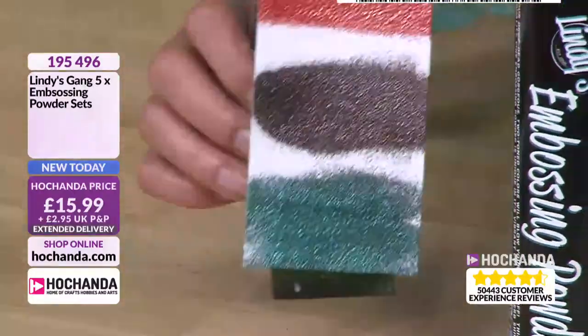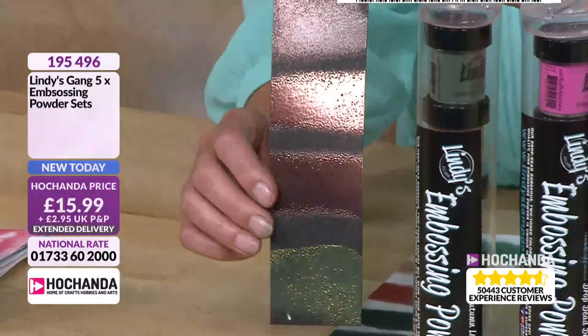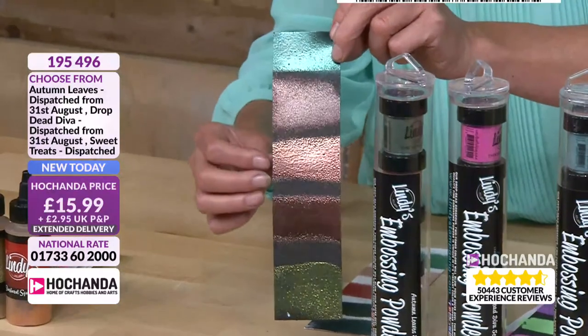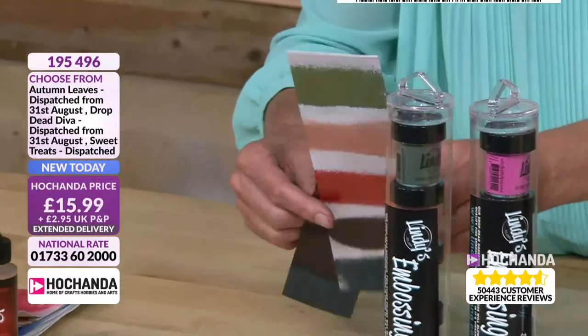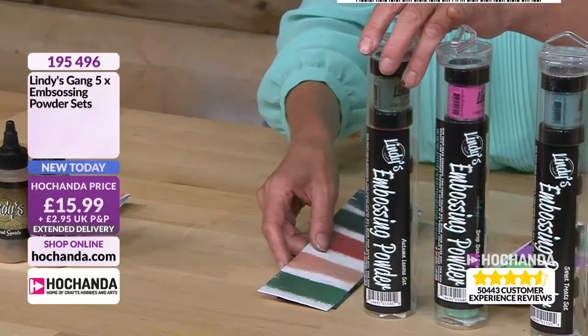I love these on black. Just as good on black. Look at that. They just look like different powders. Look at that one on black. Oh, aren't they good? So nice. Okay, now that's your first option. So as I said, that is your autumn leaves. If you do want your autumn leaves, £15.99.